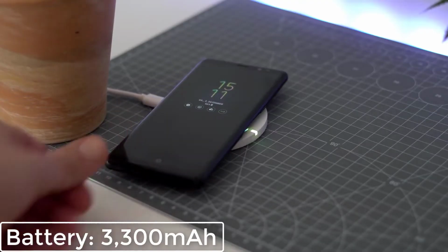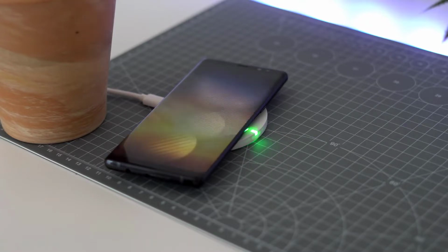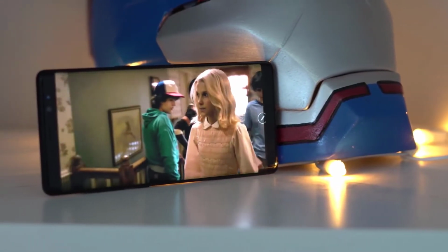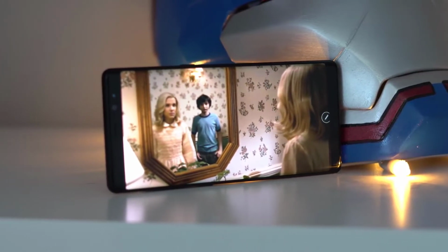Battery life: the battery in the Note 8 isn't best in class, you can thank the large screen and slender design for that, although the Note 9 has managed to achieve better results. But it'll still last you all day unless you're streaming a lot of video or using it with the brightness pumped up.